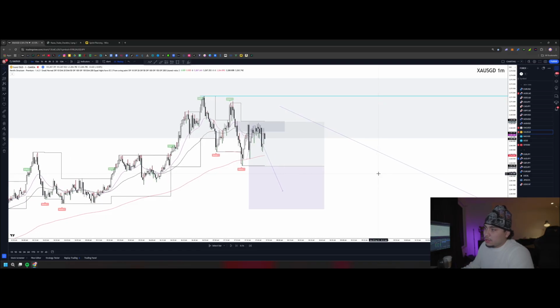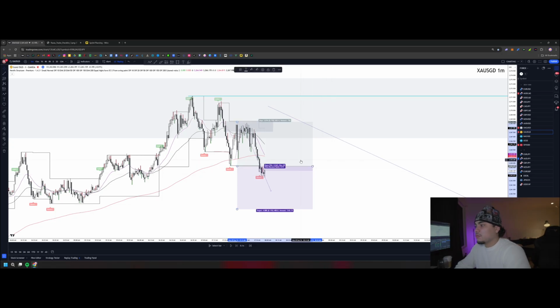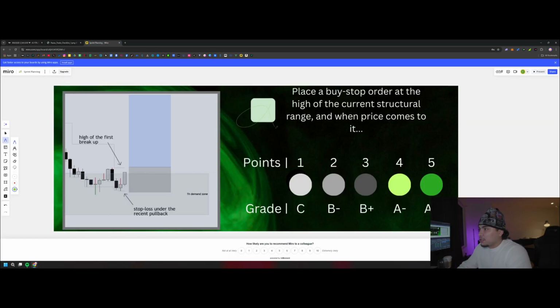It could be a loss, it could be a win. I don't know. Okay, so now that we got tapped in, let's move this right here just to make it look aesthetic. The stop loss is right here because that's the high. And now we can cross this last box. So now we have that.